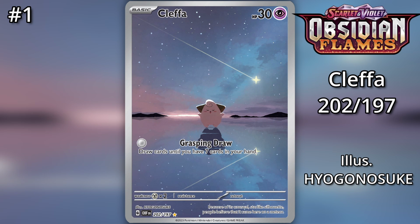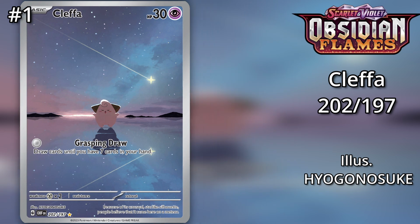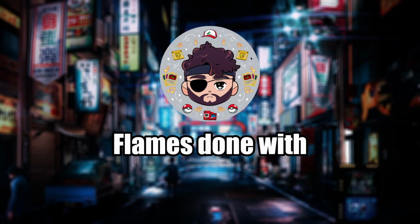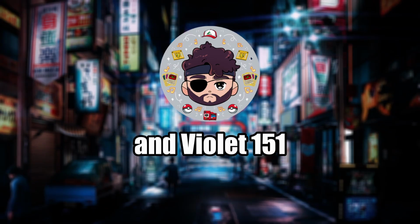Absolutely perfect. And this card, sure, it's a little bit pricier than the other illustration rares we featured, but at £12, I think it's a must-have. It's a must-have. It's so adorable and so striking at the same time. It's amazing. Go pick yourself up one. That's Obsidian Flames done with. Let's move on to Scarlet and Violet 151.